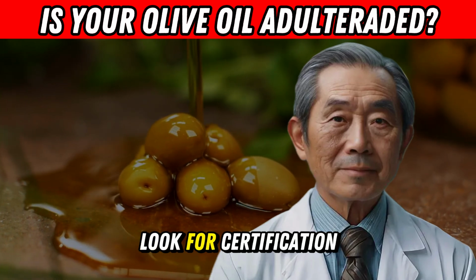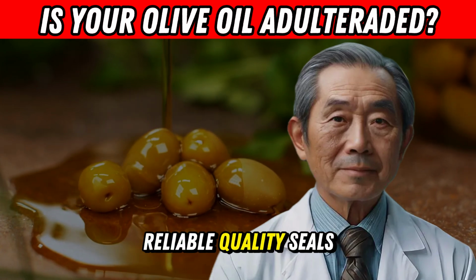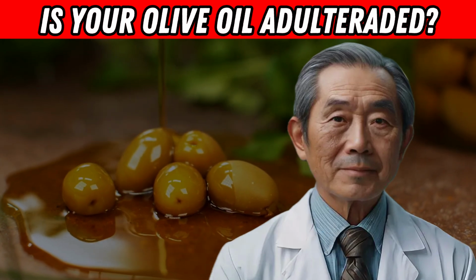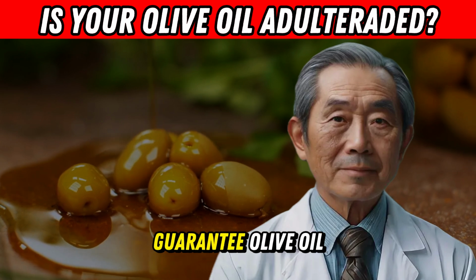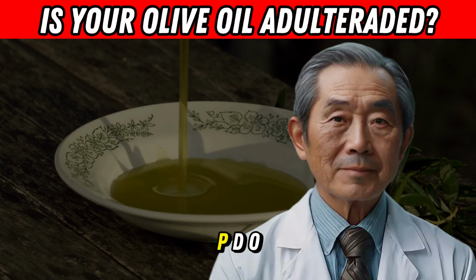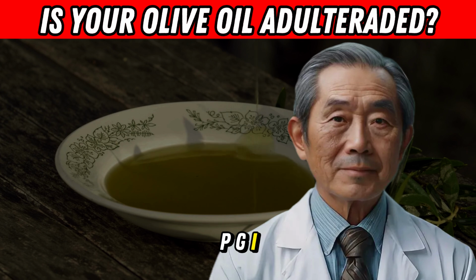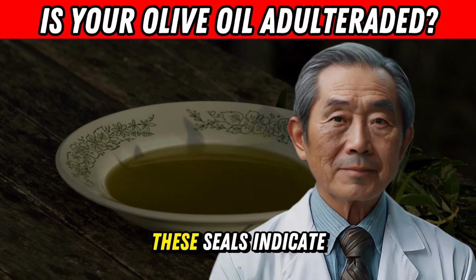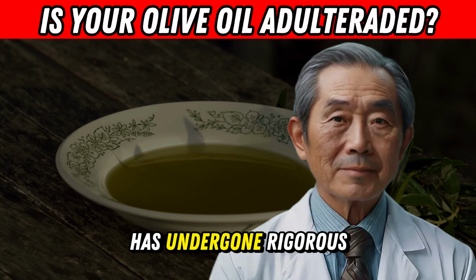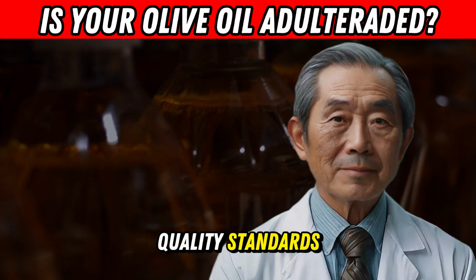4. Look for certification seals. Check if the olive oil has reliable quality seals and certifications. Some of the main seals that guarantee olive oil purity are Protected Designation of Origin, PDO, Protected Geographical Indication, PGI, European or Country of Origin Certification seals. These seals indicate that the product has undergone rigorous testing and meets international quality standards.